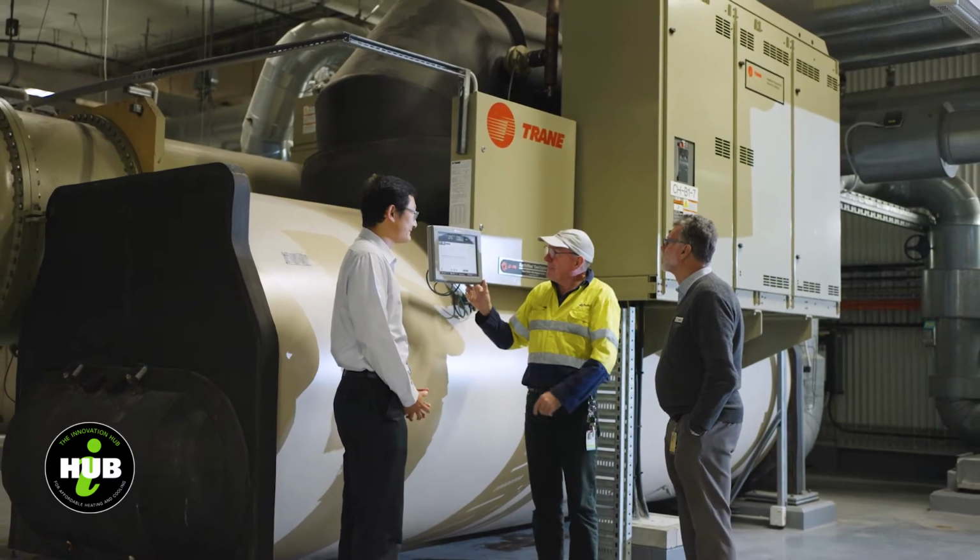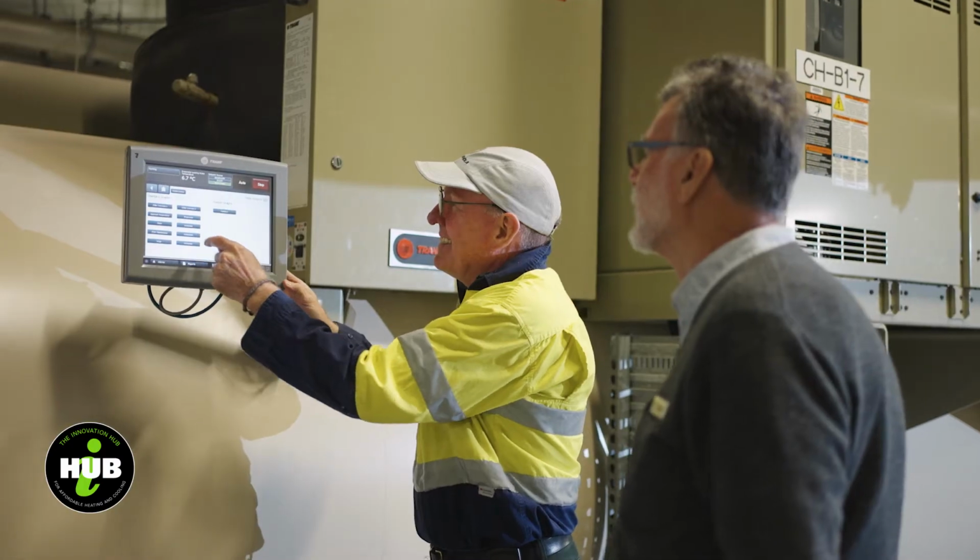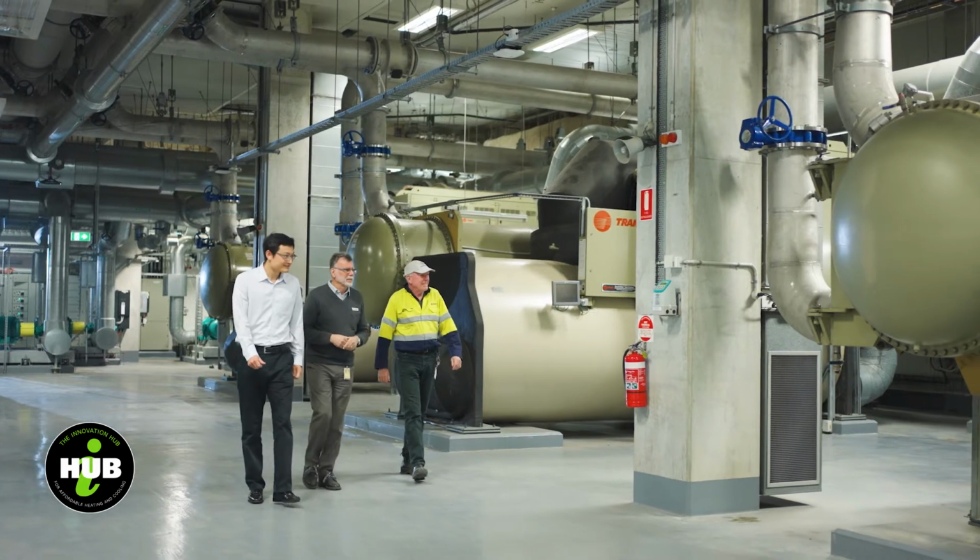One of the advantages of using a digital twin is that I can do the work without physically touching the plant. So we can look at what happens first, look at the flow rates, get all our data together, look at the potential for energy savings, look at the risk. We've got 6 chillers, 5 large and 1 small, to supply chilled water for the hospital.